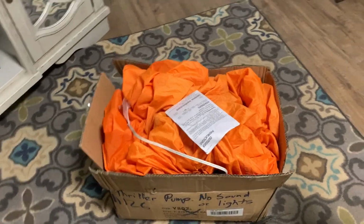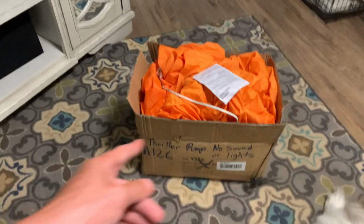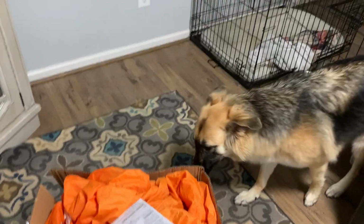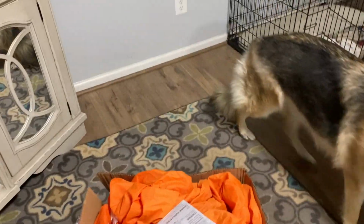What is going on, guys? This is Chase here, and today we're going to be doing a video of the 8-foot tall inflatable thriller pumpkin. No sounds or lights. That's not true, I actually fixed it up. And I'm joined by these dogs, so sorry if you don't like dogs, but I'm dog sitting right now. So this is basically how I get my money and also reselling.